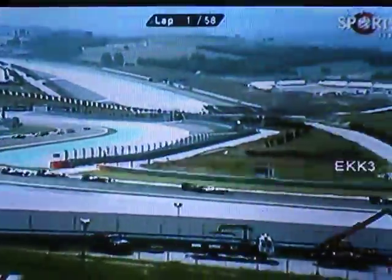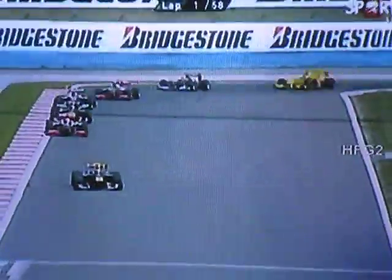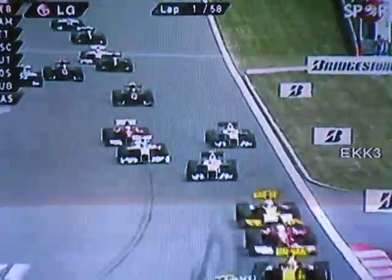There's a lock-up from Robert Kubica, just a little further back down the order. No damage there. He's battling with Felipe Massa and forcing Massa wide. And another car goes off onto the curbs as well in the background. But at the head of the order, it is now Lewis Hamilton in pursuit of Mark Webber, who is running away from the head of the field. Vettel in third, Schumacher fourth, Button in fifth. And the two Renaults sandwich Felipe Massa. Kubica seventh, Massa eighth, Petrov ninth.